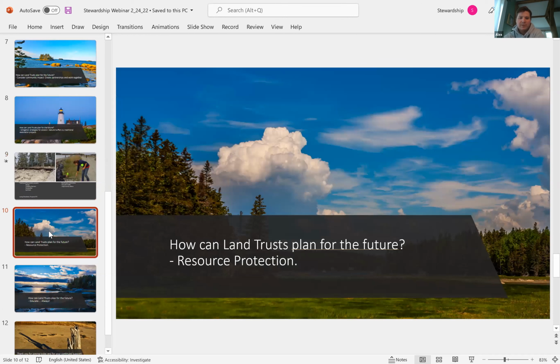So resource protection: how can we protect our resources here in the future? There are many management strategies to protect our natural resources. One relevant example is found in our seaweed policy. I'll give Ann Hook credit for this one because I kind of just took this right from the archives. And I'll just tell you what our policy is.